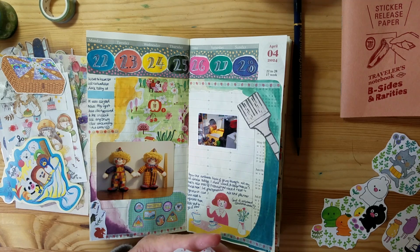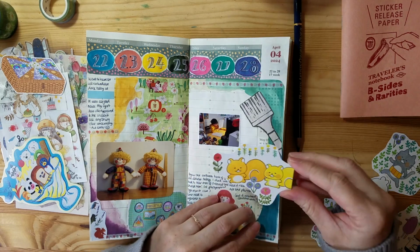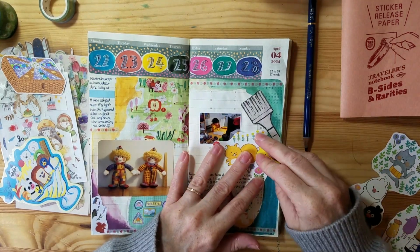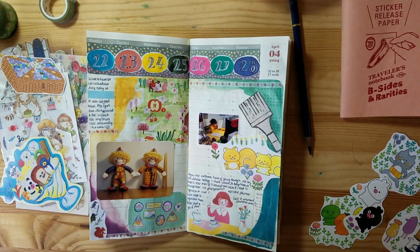So I was really happy to finally use these, because I got this flyer a year ago in August 2023, and I haven't used anything from it, I don't think. So I'm really, really happy to be actually finally using them and getting them down somewhere so that I can come back and look at them in years to come. And I might even remember when I got the leaflet.